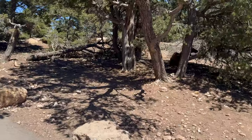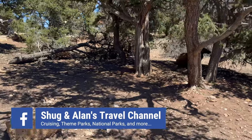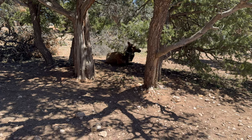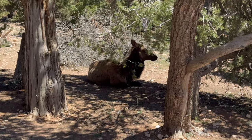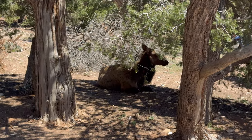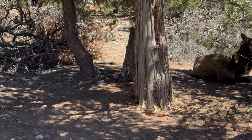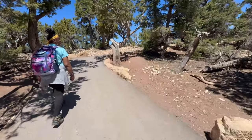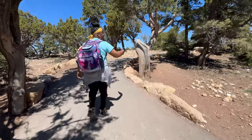We've gotten off at our next point of interest, South Kaibab Trail. If I mispronounced it, forgive me. He butchers it. Yeah, but I did my best. We have seen our first wildlife. Yes. Right there. Can you see him or her? Relaxing in the shade. There was another big one walking around. Yeah. Let's see if we can find him. There's more over there.